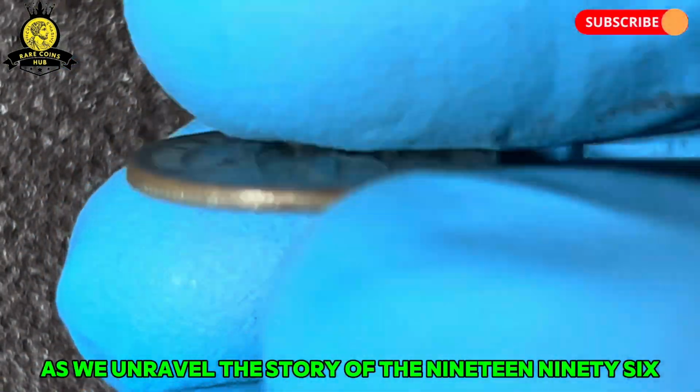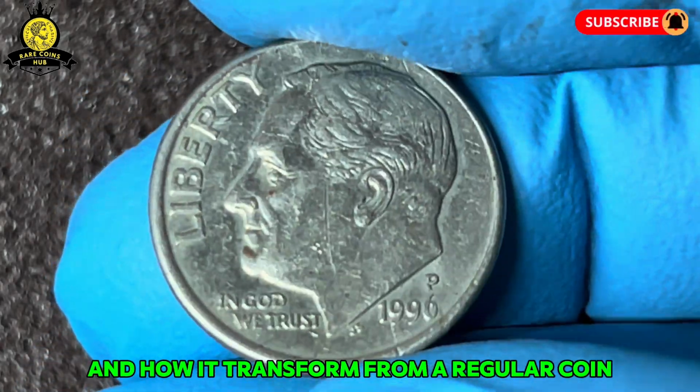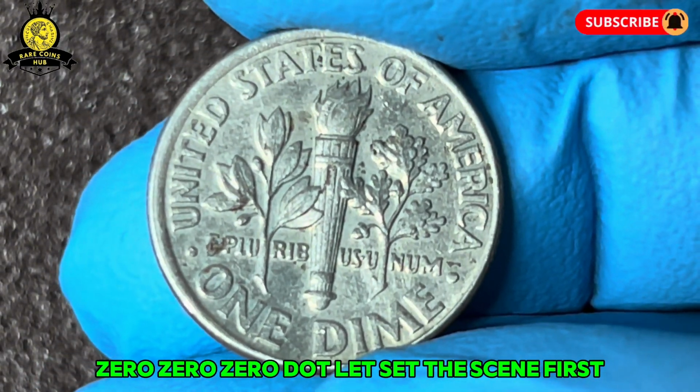Stick around as we unravel the story of the 1996 1 dime and how it transformed from a regular coin to a sought-after collector's treasure worth $106,000. Let's set the scene first.